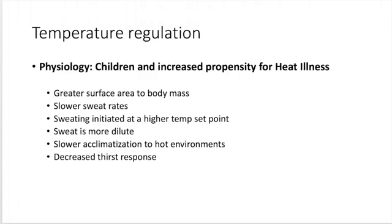Concerning infants, especially low birth weight and premature infants, they require special attention because of body temperature issues. Normal term infants have that brown fat. Once they're older, though, they have little subcutaneous fat, and they're not nearly as well insulated as adults.